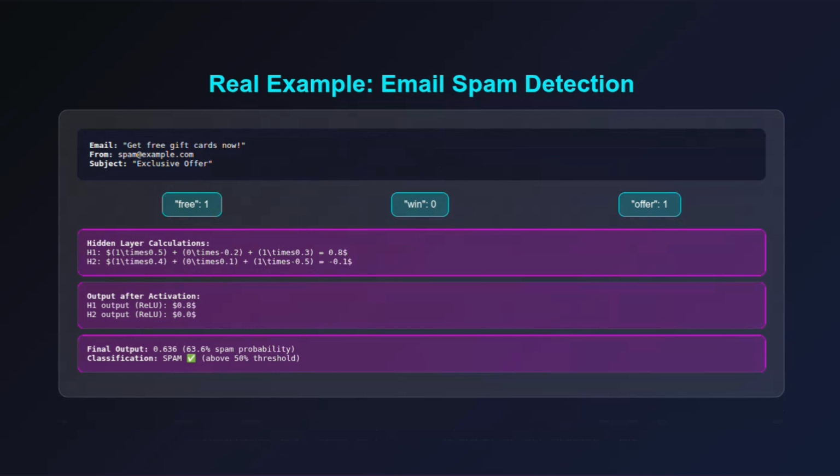Neuron H1 calculates 1 times 0.5 plus 0 times negative 0.2 plus 1 times 0.3 equals 0.8. Neuron H2 calculates 1 times 0.4 plus 0 times 0.1 plus 1 times negative 0.5 equals negative 0.1. Step 3. We apply ReLU activation. H1 output, 0.8, stays positive. H2 output, 0, negative becomes 0.